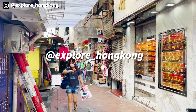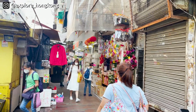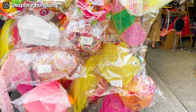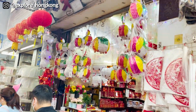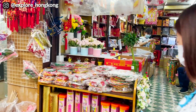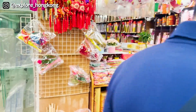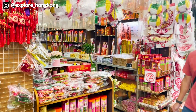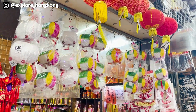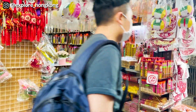Explore Hong Kong in Sham Shui Po now, Fuk Wing Street, also known as Toy Street. The Mid-Autumn Festival is approaching, so we come here for the lanterns. So this is showing to you an old Yizi Po, a paper offering shop, that during this time of the year, this kind of shop also sells lanterns.